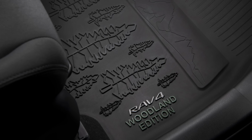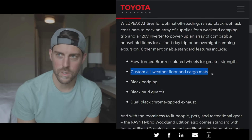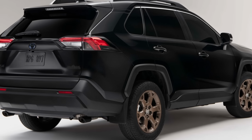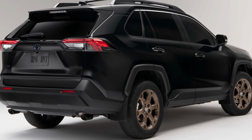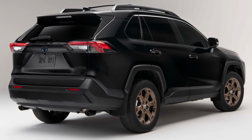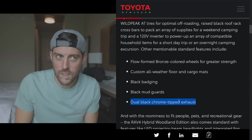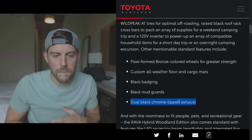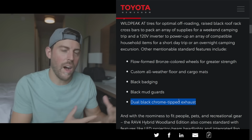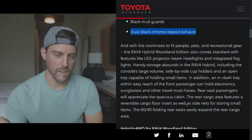Kind of reminds me a little bit of the Wilderness Editions that I just tested, the Forester Wilderness Edition. I really like that car. It surprised me. Black badging, black mudguards, black dual chrome-tipped exhaust. So Toyota sees all these other competitors out there getting into this rugged landscape. Also with the CX-50 from Mazda that I just reviewed on the channel, they're attempting to get that Subaru vibe. I think Toyota has a unique play here because none of its competitors have a hybrid off-roading focused trim. Oh, and don't forget the Passport TrailSport that I also reviewed on the channel.